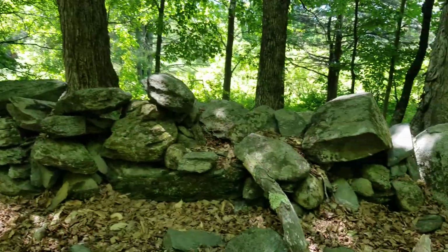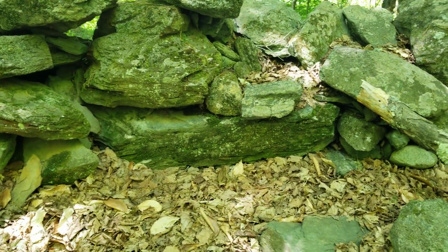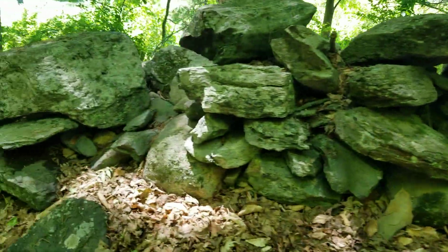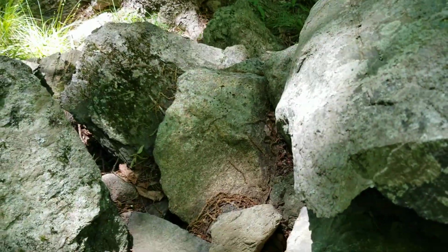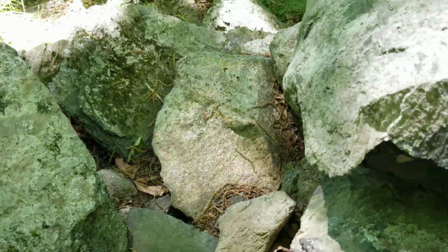This giant wall. Look at that piece of bedrock. Someone had to move that. I can't imagine. Looks like a head, doesn't it? Like a face.